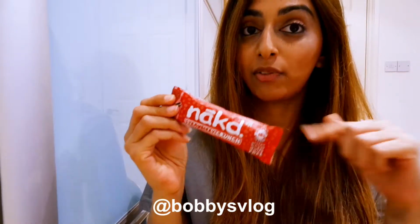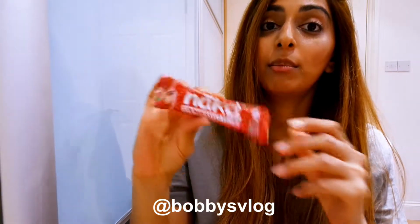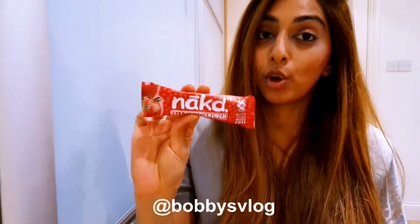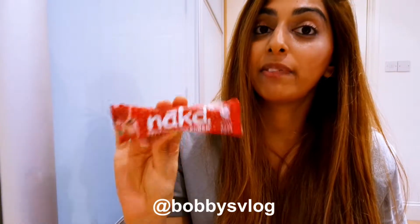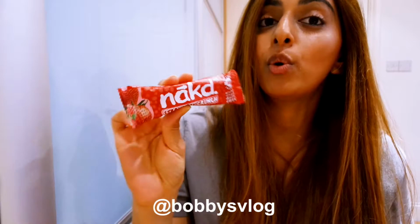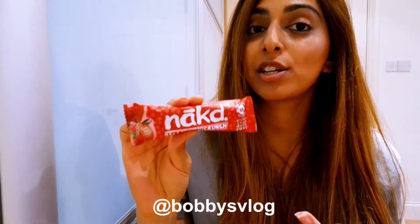The apricot one that I've done a review on as well is not my favorite. The strawberry and the cocoa, or the chocolate flavor one, are my favorite, but the apricot one's pretty flavorful as well. They all are very, very flavorful, delicious, but this one is really good.